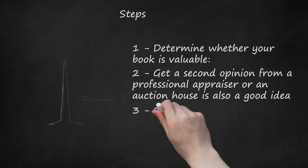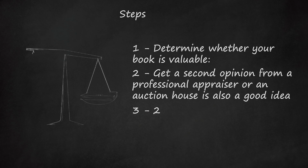3. Determine your book's value. Let's say your book is definitely rare and valuable, and you want to sell it. Next, you have to figure out just how much it's worth. Putting the right price on a book can be tricky. Make the price too high, and no one will want to buy your book. Make the price too low, and you may feel like you haven't received your book's full worth.